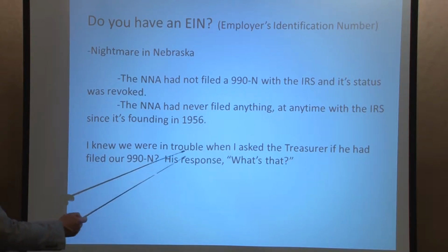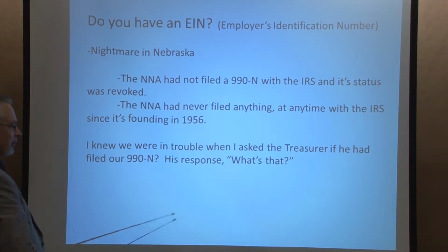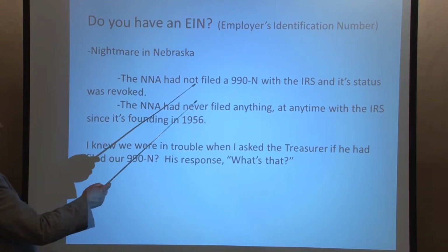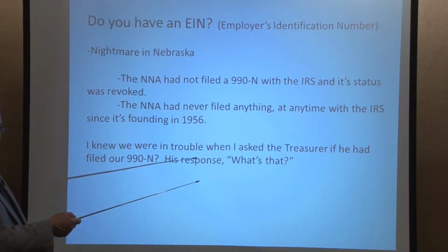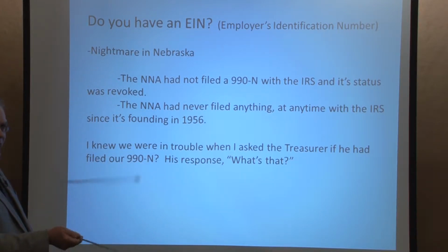I mean, they don't even just yank you, they erase your existence. I knew we were in trouble in Nebraska when I asked the treasurer if he had filed our 990N a few years ago, and his response was, "What's that?" So I called the IRS, I gave them the EIN that we had that was issued in 1956. This was the start of the 2-hour conversation. What's your number? We can't find it. Who's your registered agent? That's another thing.